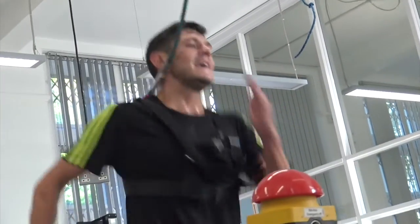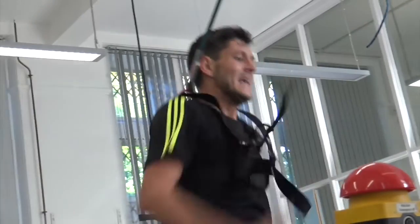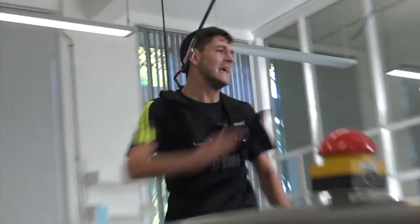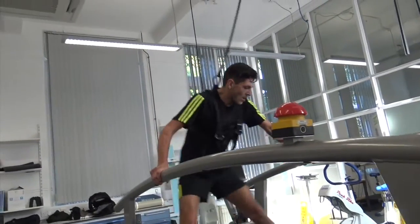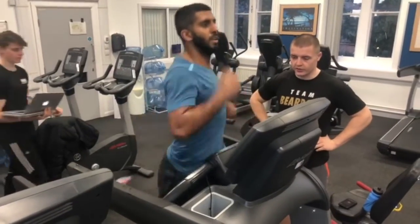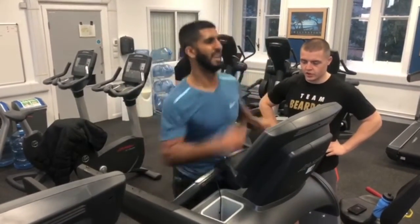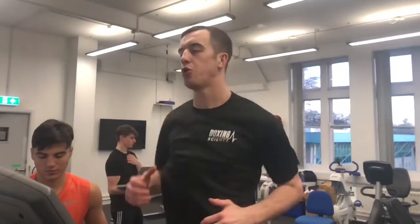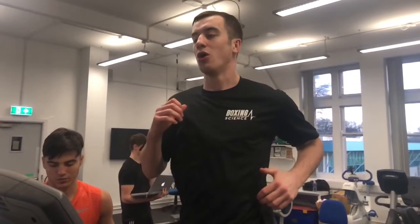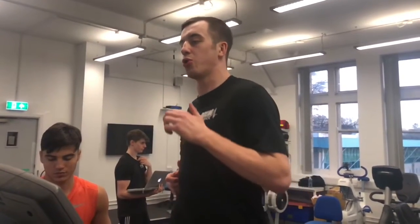And this is adapted from Martin Buchheit's field-based testing, and Dr. Alan Ruddock has created a treadmill version of this test. So it's a 30-15 test, 30 seconds of work, interspersed with a 15-second recovery. It starts at 8 kilometers per hour, and after each level, it goes up by 0.5 kilometers per hour. And at the back end of the test, we're looking at speeds of 20 to 22 kilometers per hour.